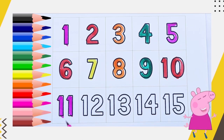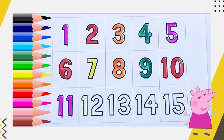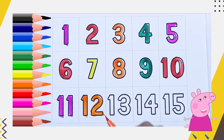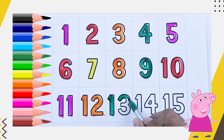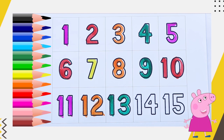Pink color 11. 11. Orange color 12. It's 12. 13. Green color 13.